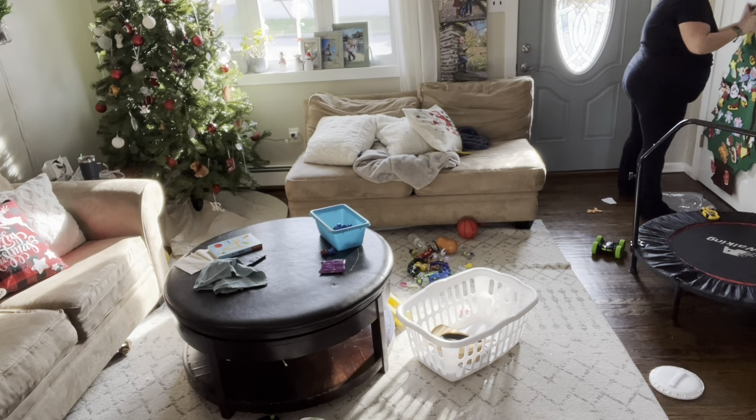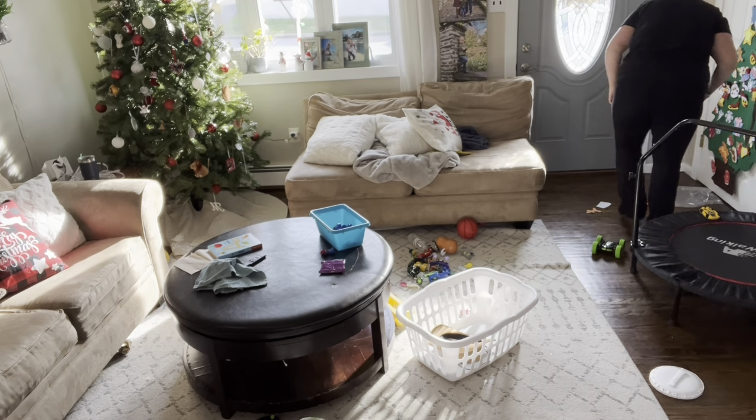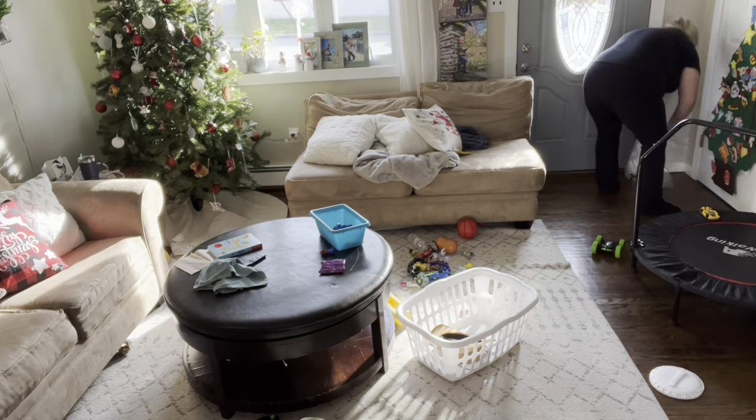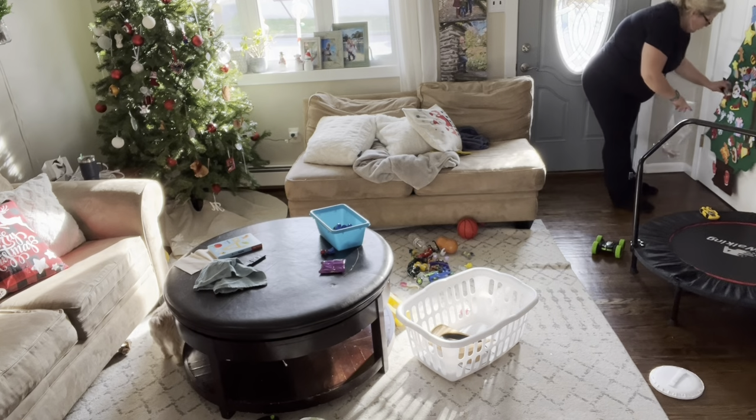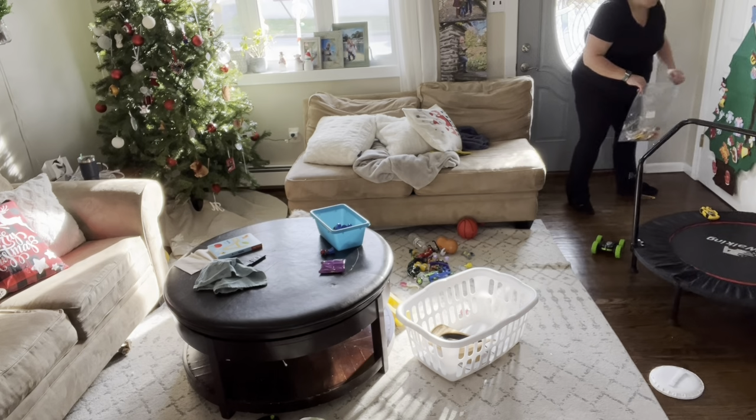I always start off with my couches just because I like to be able to look around and feel like, oh, I'm accomplishing something and something's getting done. When you start off with something small, because when you're in it you think, oh my God, I'm never going to get done, this is taking forever. I feel like the couches are a big thing.